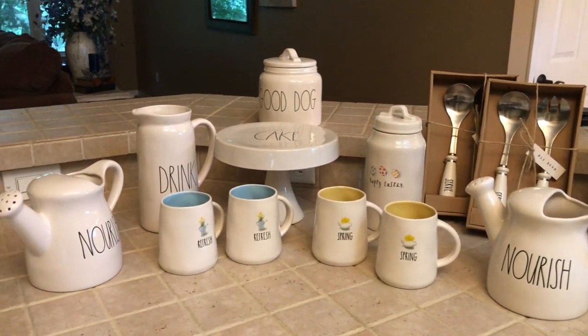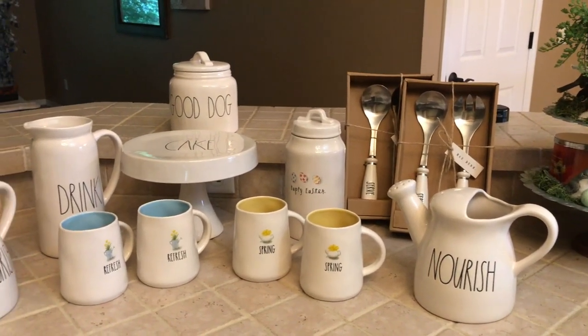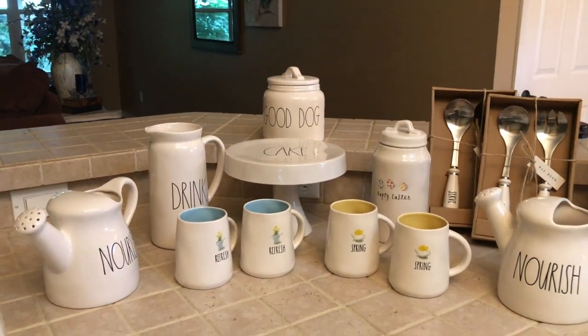Now I am going to pull out the rest of my stuff and see what I have, because I am going to be decorating my hutch in my dining room. I'm not sure how I'm going to display everything, but I'm going to play around with it.